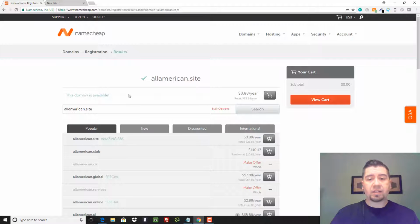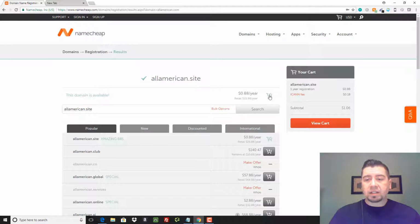This domain is available, 88 cents per year. Okay, so what you're going to do now, after you find a domain name that is suitable for your business, and that is available, where it says this domain is available, you're going to click on this shopping cart plus sign. It's going to then add that to your shopping cart.